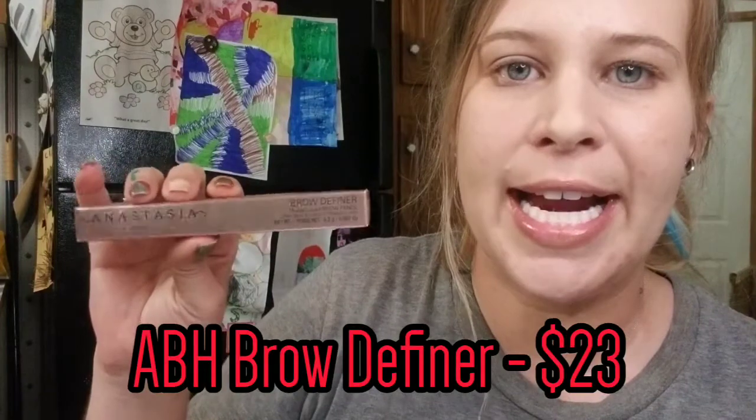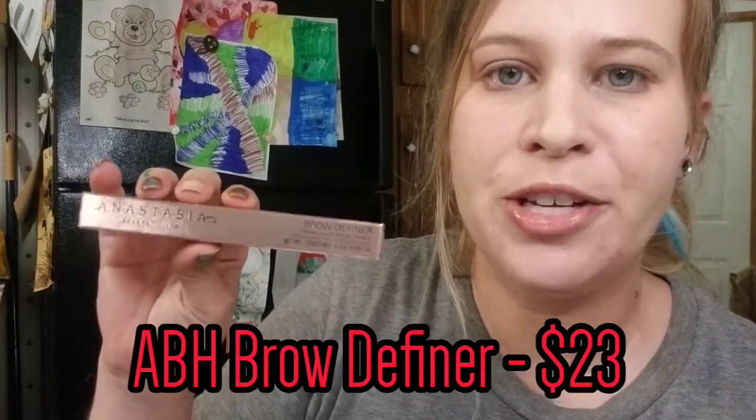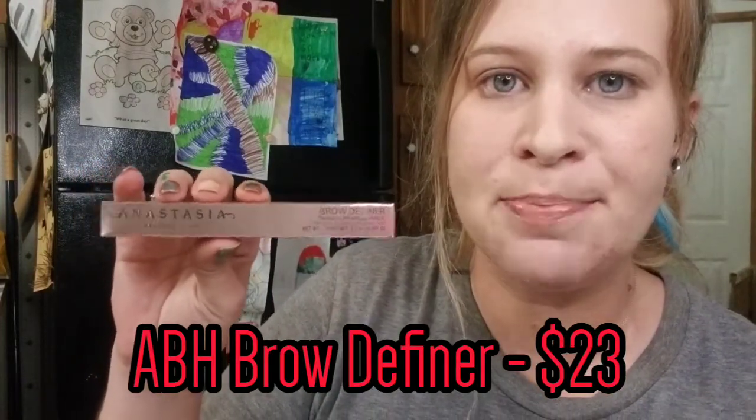The next product that I got is the Anastasia Beverly Hills Brow Definer, and this product costs $23. Now if you look closely at the tip, you can see that it is a thick triangle shape, but because of that shape, it gives you 3 different precise edges to form your brow shape.